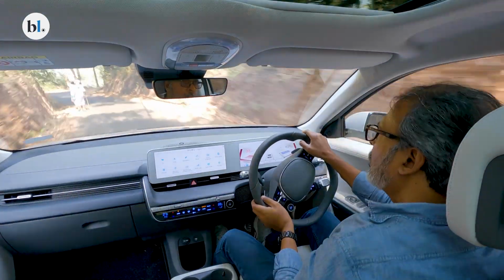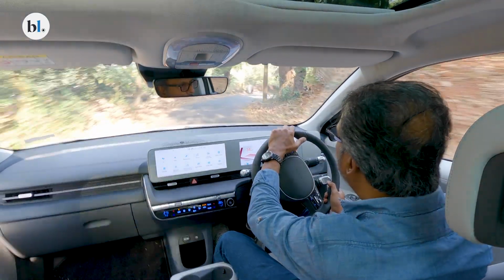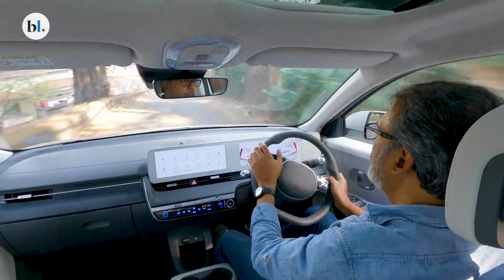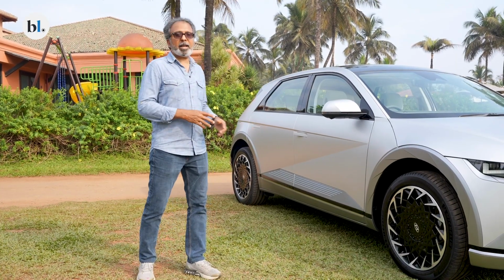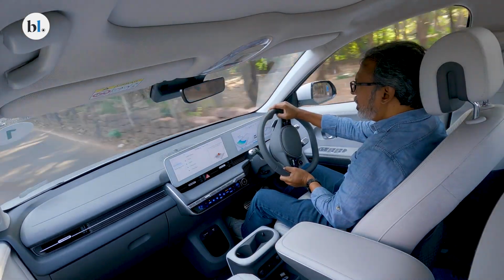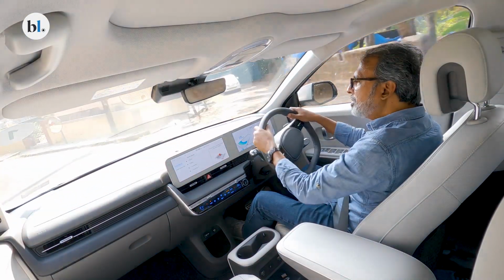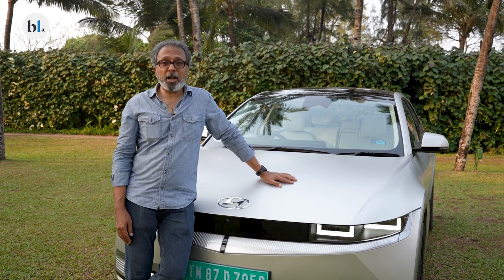Of course, a lot of the confidence while you drive comes from the low CG that the battery pack delivers, positioned the way it is in most EVs. This is a skateboard platform, the eGMP, the electric global modular platform of Hyundai, which is why that battery pack is positioned the way it is. Now, the overall suspension quality is a nice balance, like I said. Going over the speed breakers, going over the bad patches, all of that is taken in stride and very easily. That then is the IONIQ 5.